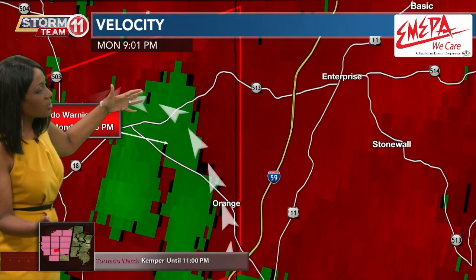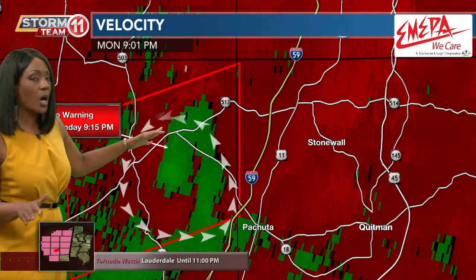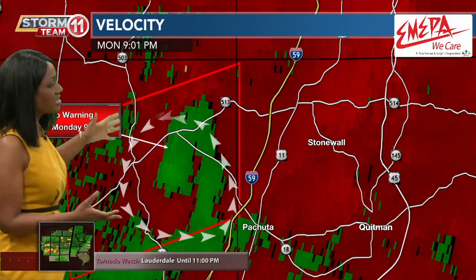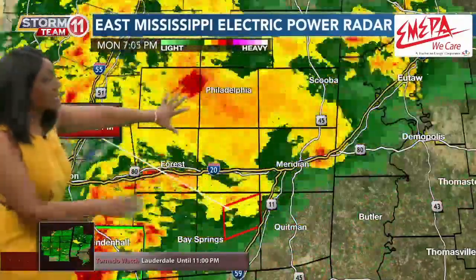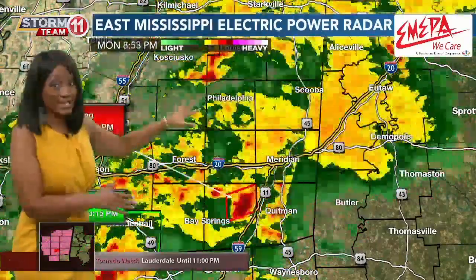As we look at a big view of what's happening here, again, we still have a lot going on. It's going to be tricky travels regardless of where you're located. If you're in Neshoba County, if you're in Kemper County, here, let's get a bigger view of what's happening out there. And again, we have showers and thunderstorms all across the area. This is liquid sunshine in terms of the rain. We need this. This is helpful.